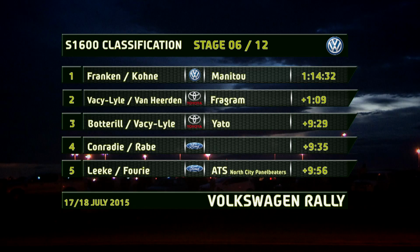Midway through the event then, it was Paul Franken and Henry Kern who topped the leaderboard, with Vacy Lyle and Van Heerden more than a minute behind. At this point, the names of Bottrell and Vasilal still appeared in third place on the leaderboard, thanks to the way retirements are handled in the sport. Conradi was up into fourth, while Leek and Faree's names were listed in fifth place.